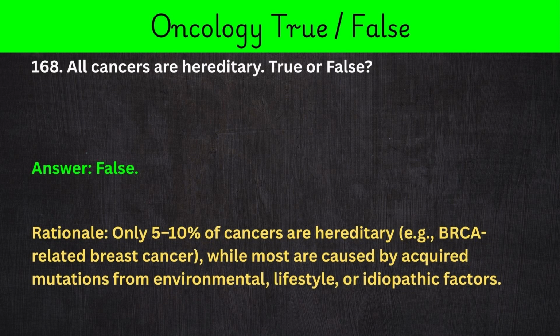168. All cancers are hereditary. True or false? Answer: false. Rationale: only 5 to 10% of cancers are hereditary, e.g., BRCA-related breast cancer, while most are caused by acquired mutations from environmental, lifestyle, or idiopathic factors.